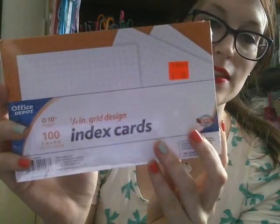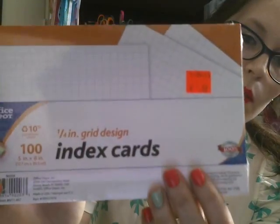Something else I got were these big index cards. They're grid index cards, and they were only 50 cents, and you get 100. So I can use them for school, for scrapbooking, I don't know. I just like grid, and my mom likes grid. She saw my grid scrapbooking stuff. She's like, oh, it's so cool. So I'm going to give her some to use in her smash book.